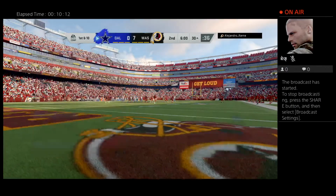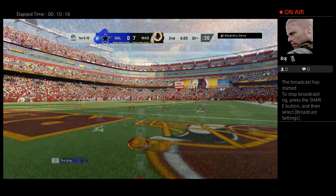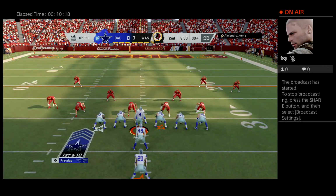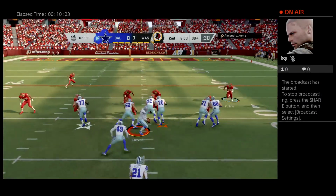Here we go. Here we go. Here we go. 53 is the mark. Let's set a tone, fellas. Let's set a tone. Check 1.